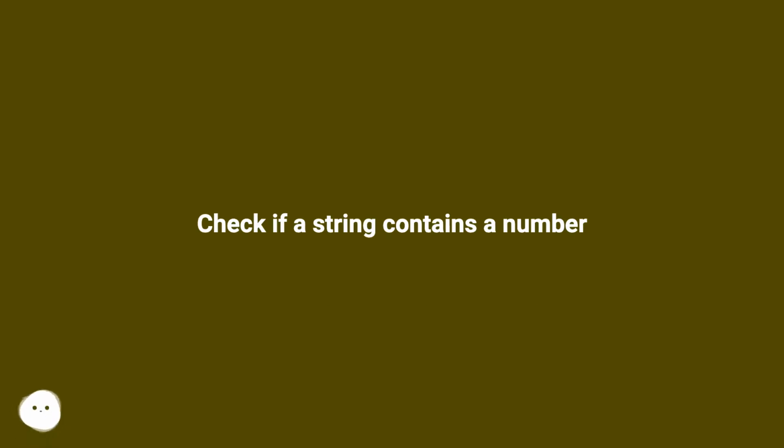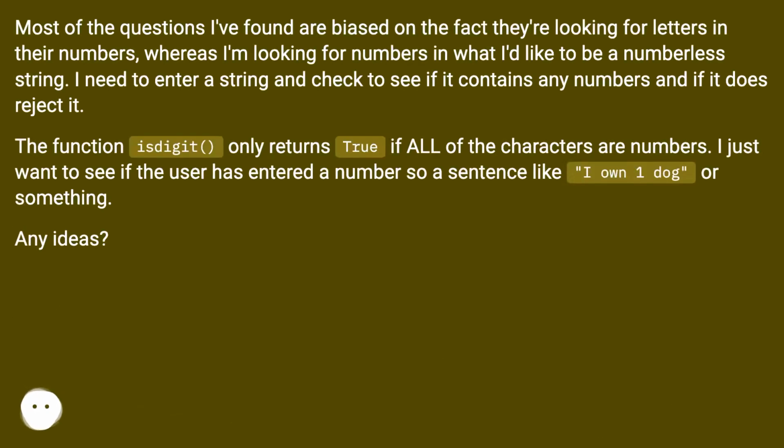Check if a string contains a number. Most of the questions I found are biased on the fact they're looking for letters in their numbers, whereas I'm looking for numbers in what I'd like to be a numberless string. I need to enter a string and check to see if it contains any numbers, and if it does, reject it.